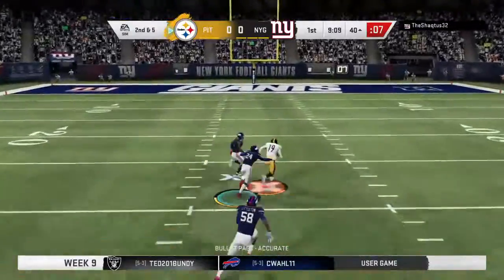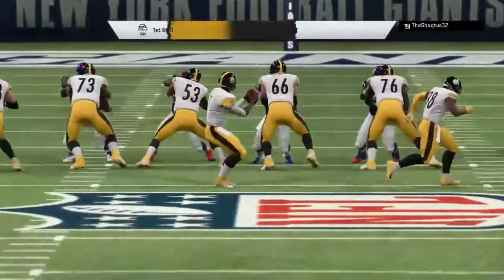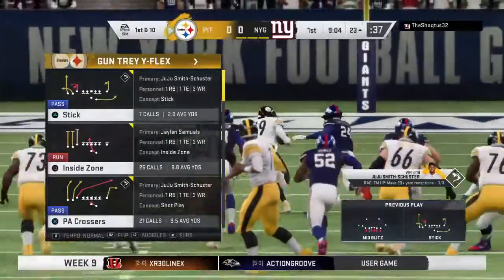To throw, Brissett. Open man, completes it to Smith-Schuster. And they're going to have another first down as the tackle's made at the Giants' 23.